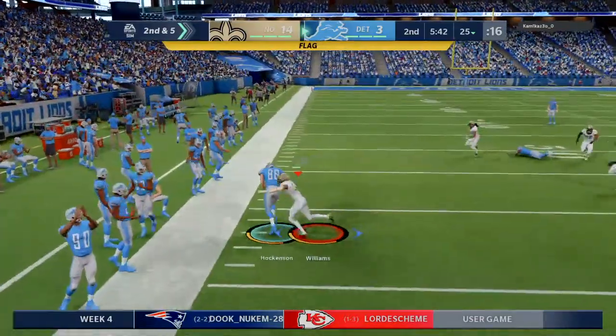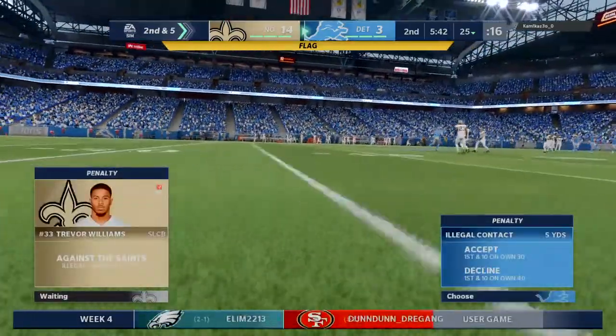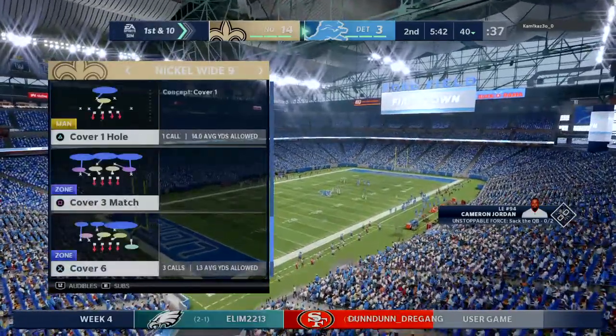Open man, he's got him, the tight end Hockenson. And he'll be out of bounds right at the 40. So they elect to decline it. And why not? Just go ahead and let the play stand, and they'll take that.